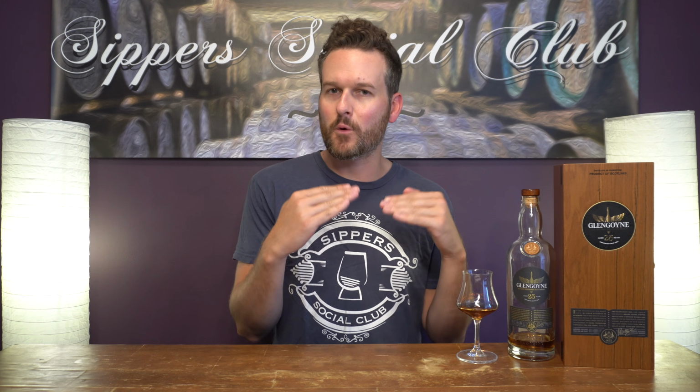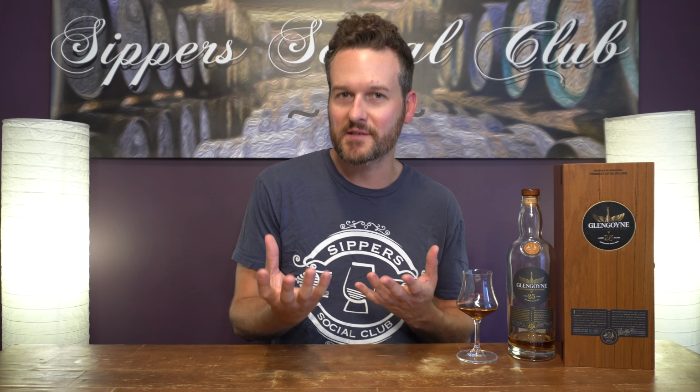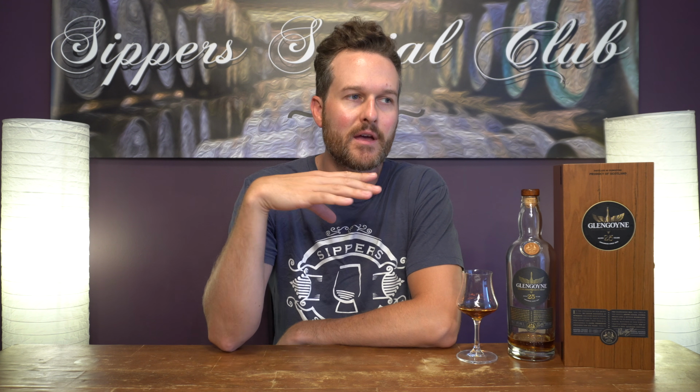48% ABV. It has kind of a long finish, but very low viscosity, which doesn't really correlate that much in other scotches that I've tried before. Usually you have a long finish and you have a very viscous whiskey. This one is thin with a longer finish, which seems kind of odd. I think that's where this whiskey lacks, is the viscosity. At 48%, you expect a little bit more. It comes in a little thin.